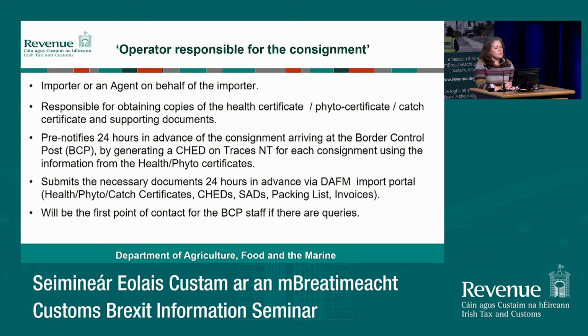It'll also be the responsibility of this individual to obtain the documents that need to travel with the consignments. So just to say in general, live animals, products of animal origin, germinal products, and animal byproducts must be accompanied by a health certificate, and it has to be an original health certificate. Plant products, the rules are a little bit more relaxed. They do have to have a phytosanitary certificate.